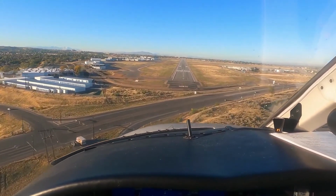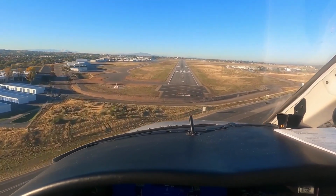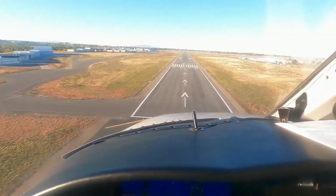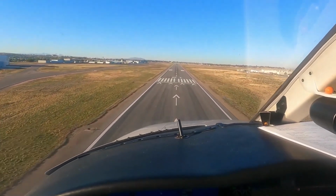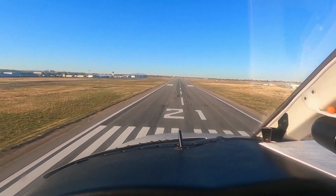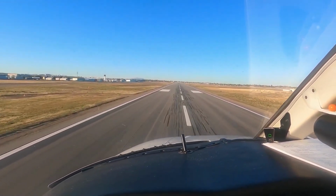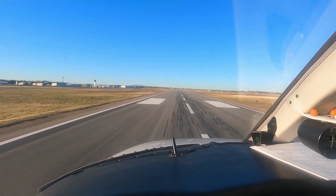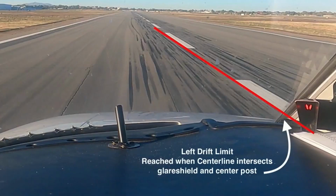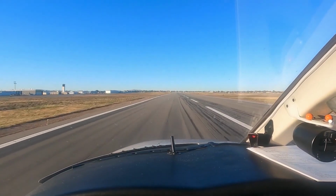Now this is a little contrived 200 call. And I'm a little late saying continue, but I finally get there. Now it's a little contrived because I'm going to set up a drift intentionally, but I wanted you to see the visual. Drifting. Drifting. Limit. Go. Okay, limit, go, and notice where the centerline stripe is in the corner of the post and the windscreen. Going around.